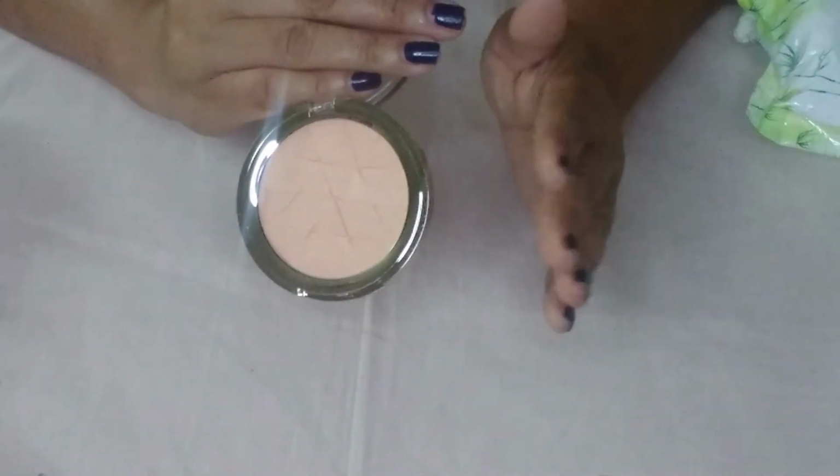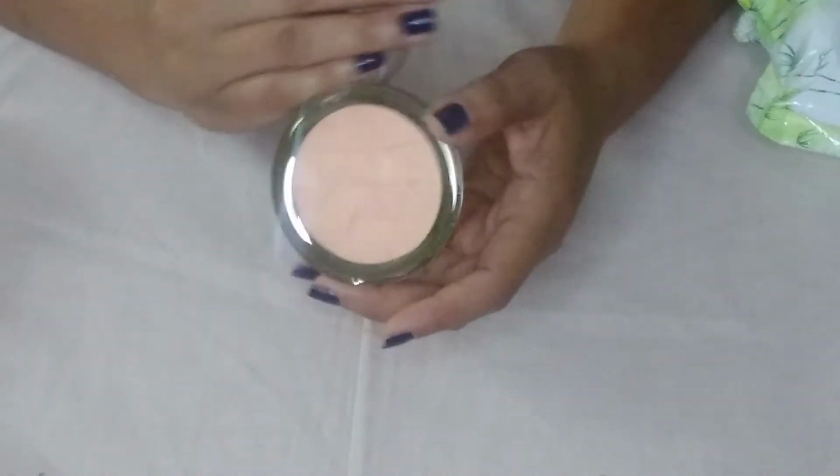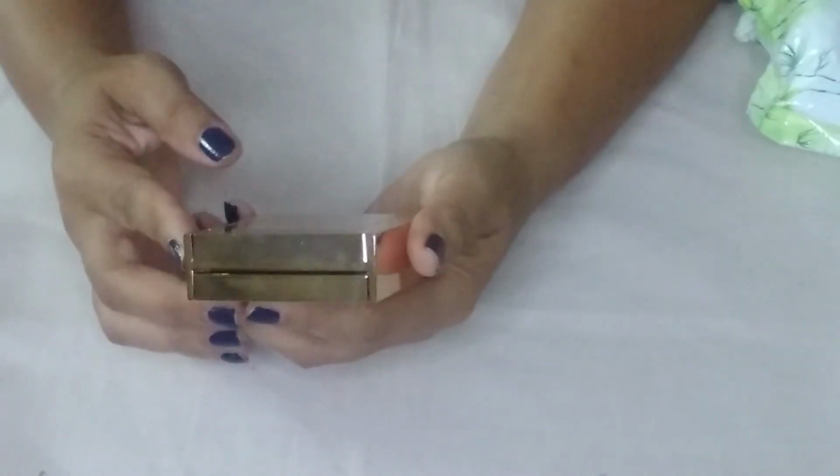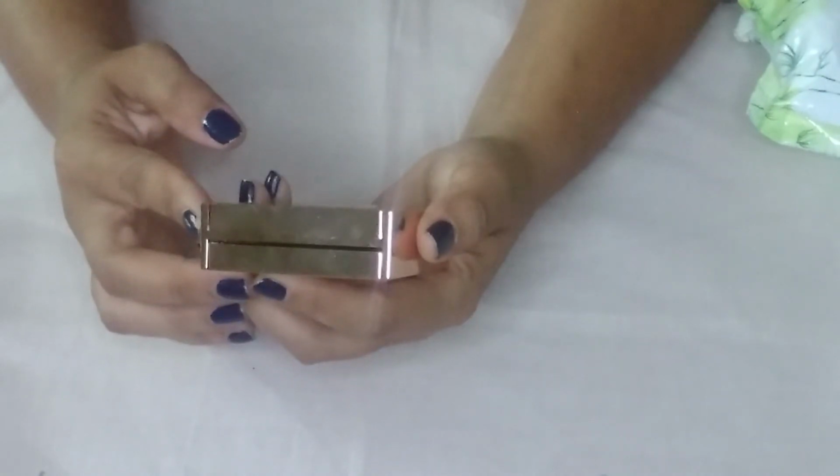It's very dull. It looks very textury on the skin. I don't like this one at all. I really gave it my all to try to make it work, and it doesn't work for me. I'm going to declutter this one. This one's from Jaclyn Cosmetics. It is the Highlighter Illuminator.